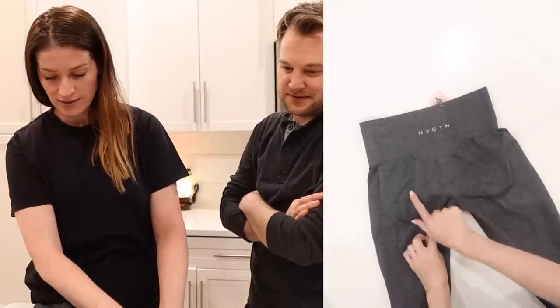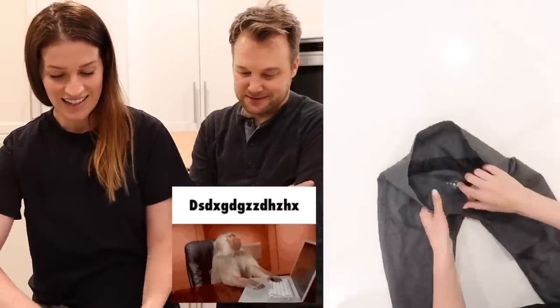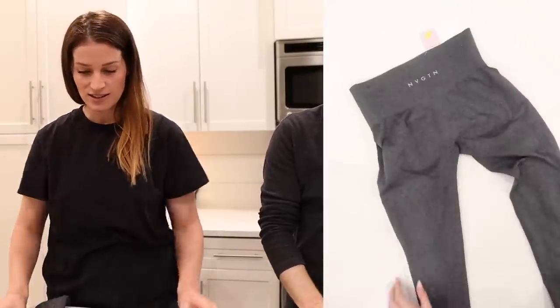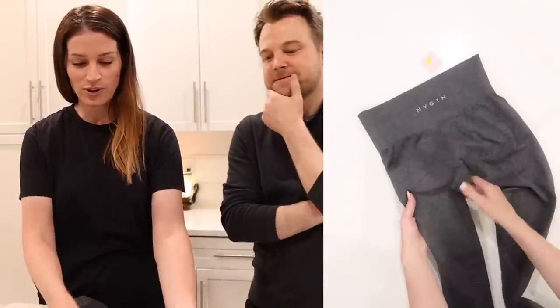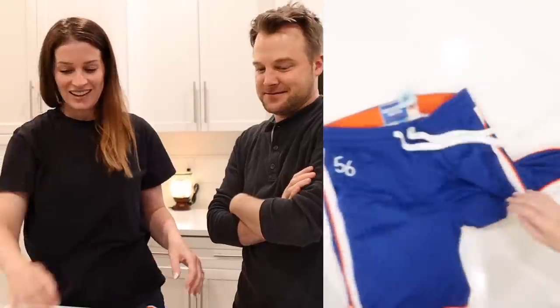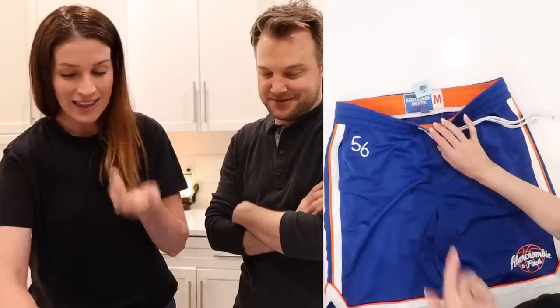These leggings are called Navigation, NVGTN. They spelled it wrong. And I saw comps around $25 for these. They're seamless. Yeah, they look cool with a little booty cheek, I don't know, half moon. Oh, there you go. Whatever. I saw these in the men's section. These are Abercrombie and Fitch vintage basketball shorts. And the sold comps are around 30 bucks.